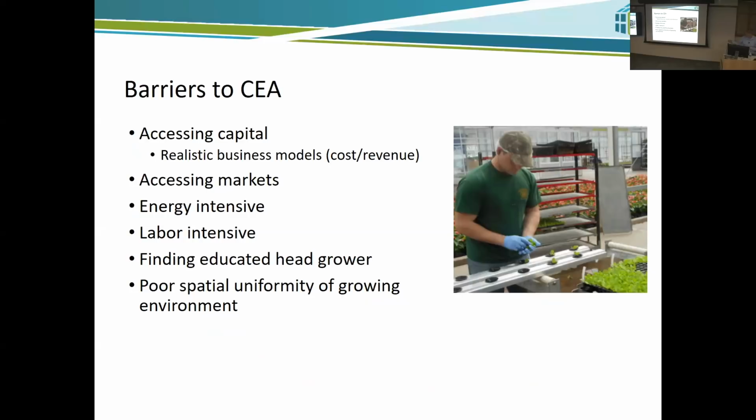And it's actually difficult finding the educated workforce that can operate these. So it's a new style of farming, right? We need a grower that can understand computer controls, understand delivering to market and handling food safety. Those are difficult skill sets to find, especially in an industry that, like in New York and worldwide, is growing by 10% per year. And then poor spatial uniformity of the growing environment. I'll address this with a few of my slides at the end. So we say we're growing in controlled environments, but the temperature or light that plants get can vary greatly depending on whether they're in the middle of the greenhouse or at the edges, which can make it difficult to grow a quality uniform crop.